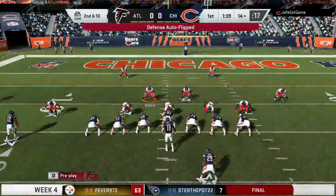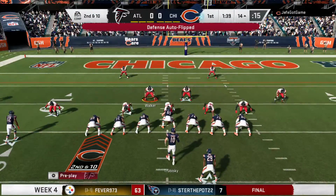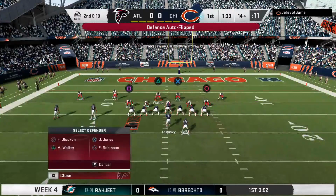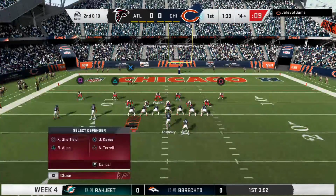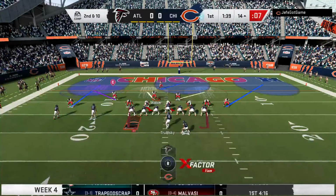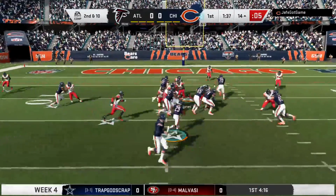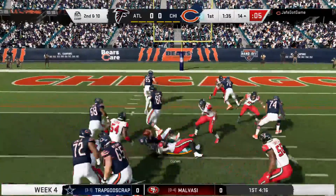You talking to me? So after the incompletion on 1st, now 2nd and 10. I barely hear you, buddy. What is that? I tell you what you're chasing about, but it's not talking.